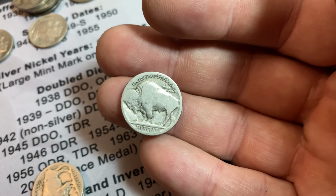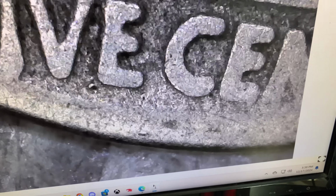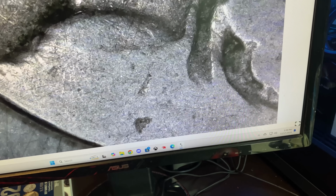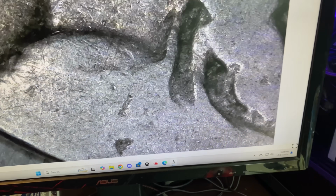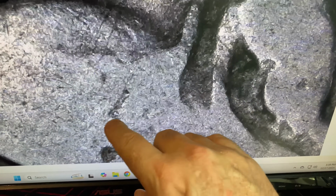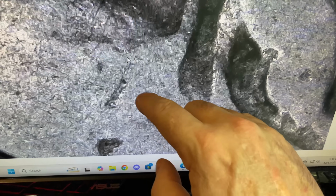I might be able to get a date on that one, but if I put it under the scope, we've got no mint mark that we can see. And all right, we might be able to get a date on that one. That looks like it's going to be 1920 something, maybe 1928. I think I see the 2 here and then the side of the 8.